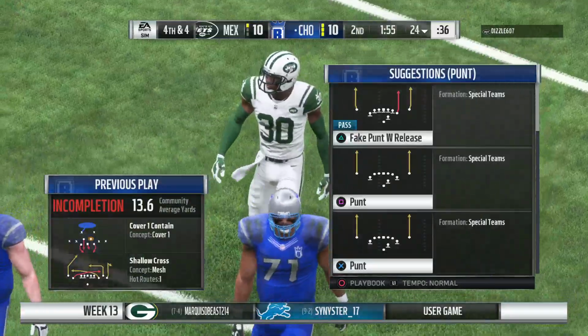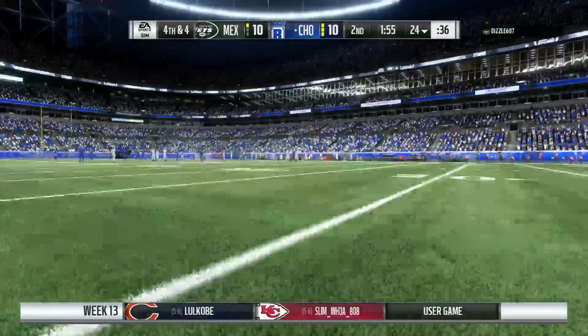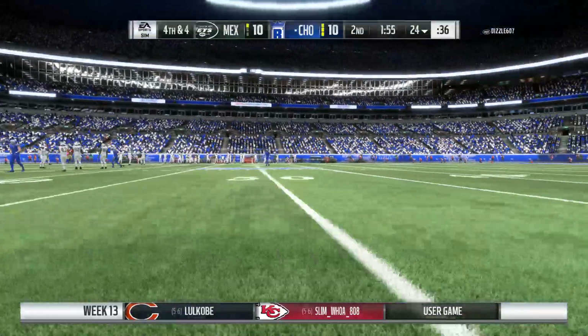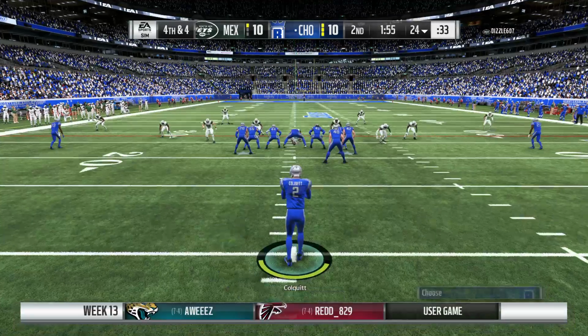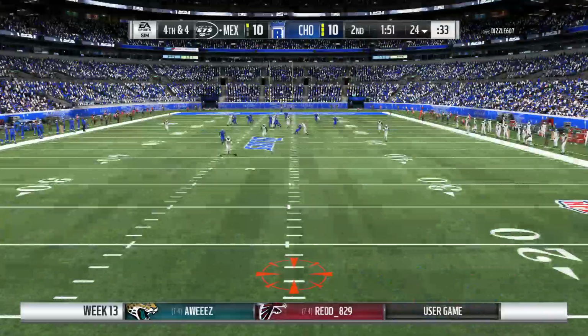Incomplete. Anytime a defense can sit back in a zone like that, it tends to create a lot of congestion in the middle of the field. Makes it very hard to slot one in. Looked like I-4 at rush hour in your hometown of Orlando, Florida. An absolute mess. Here's Dustin Colquitt now as he'll punt it away for the 2nd time.